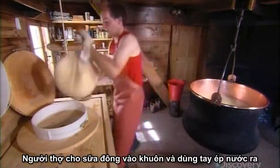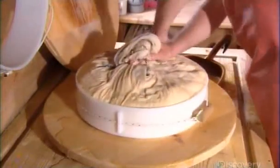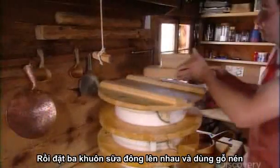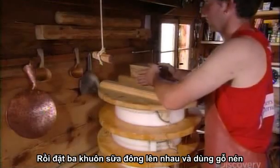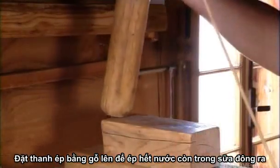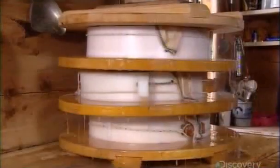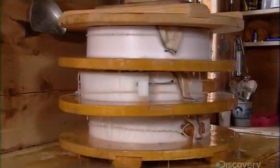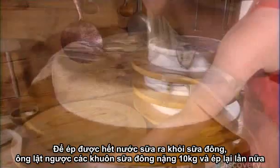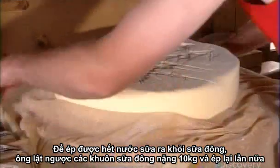The cheesemaker stuffs the sack of curd into a mold and works out some of the whey. He then puts 3 molds filled with curd into a wooden press. And using a wooden block that distributes the pressure evenly, he squeezes out more of the whey. To get all the excess liquid out of the curd, he turns each 10-kilogram piece of cheese over so he can press it again.